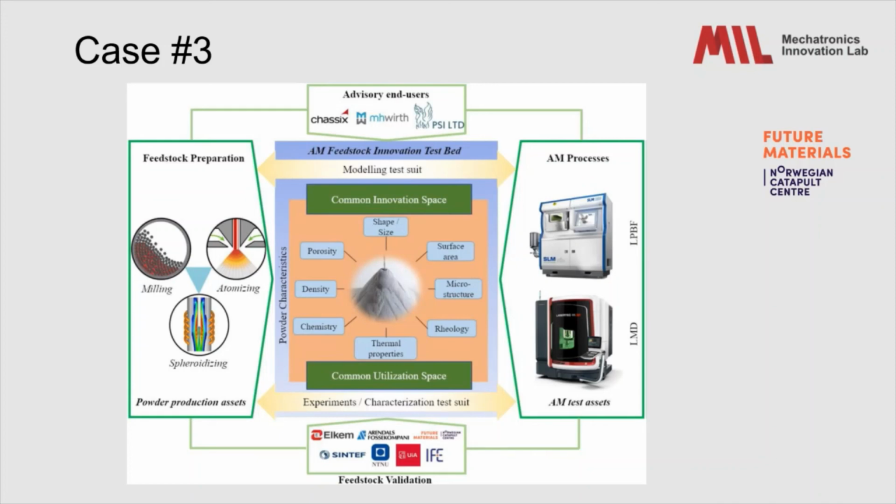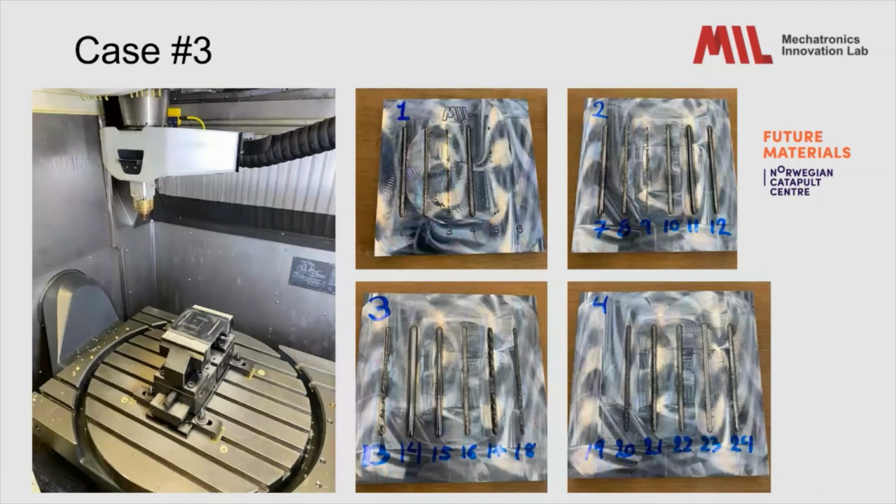And some of the advantages of such materials could be, for instance, what we saw just before, very hard and wear-resistant materials. So actually, here are some pictures from a test that we did last week. Of course, I can't disclose the results here, but just to give you an impression.